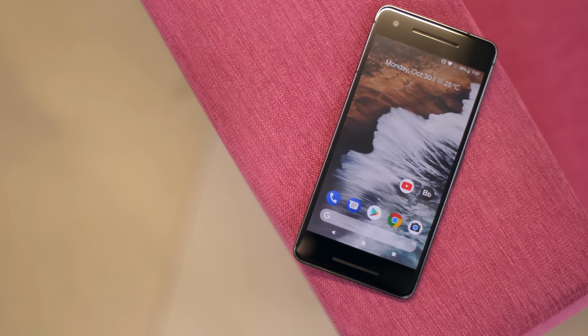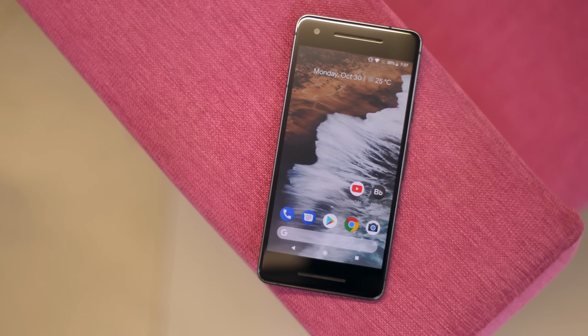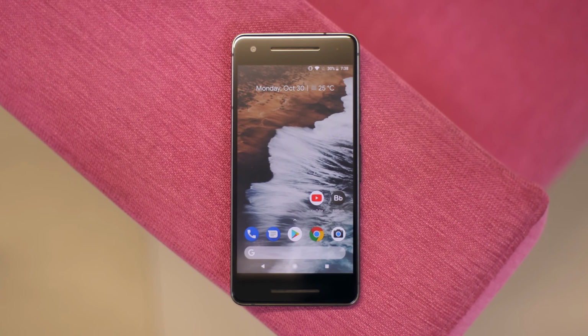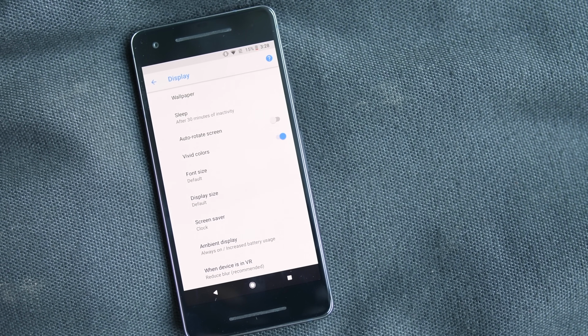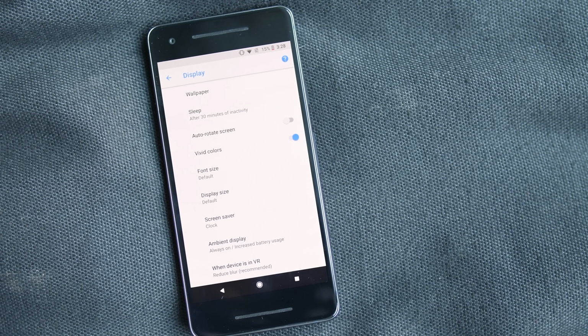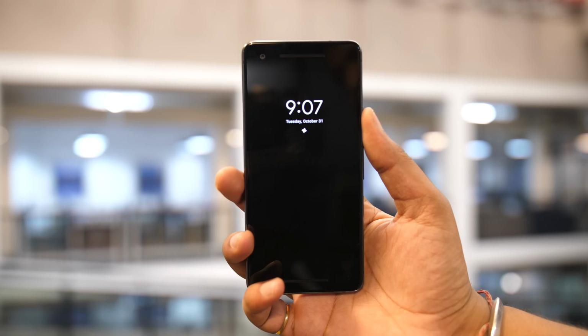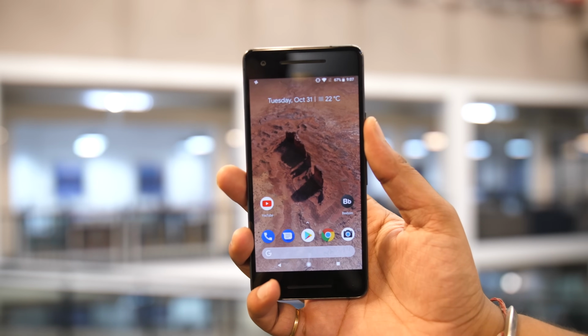Other than that, I like AMOLED displays, and akin to most AMOLED displays, the one in the Pixel 2 is beautiful. The colors are accurate but don't really pop, and this might ache some users. There is a vivid colors option to increase the saturation. Plus, Google is working on a new color mode that will make the colors pop like Samsung flagship displays in a future update. Overall, the display on the Pixel 2 is nice, but nothing out of this world.